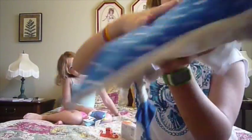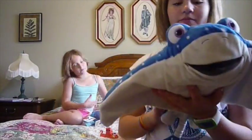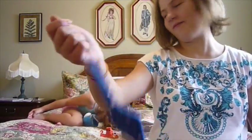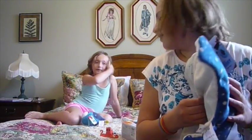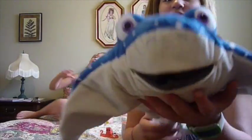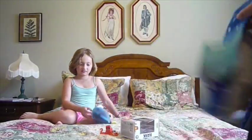He's kind of flat, so you could use him as a pillow on a road trip, like when you're going to Vernon. She's going to Vernon soon. In BC, right? Know your Canadian provinces, people. And look at that smile. Let's do a super close up. They look like stars. It's really cute.